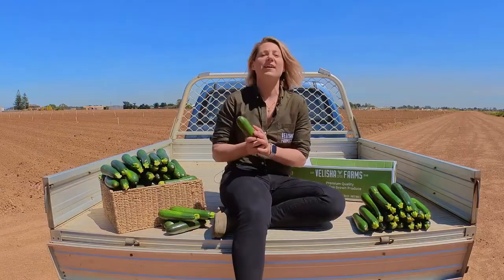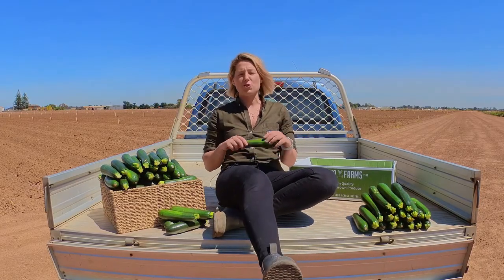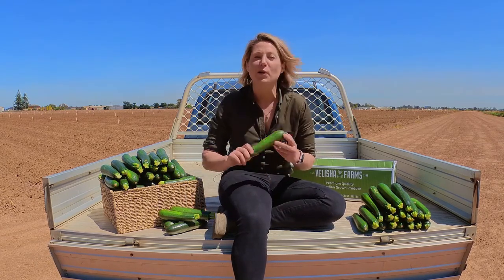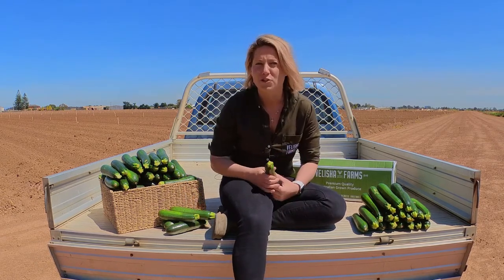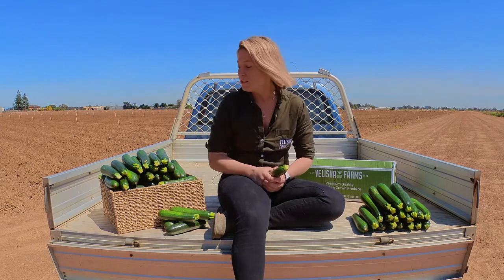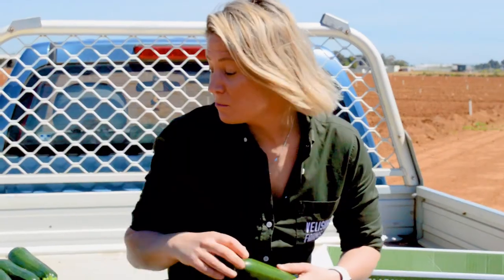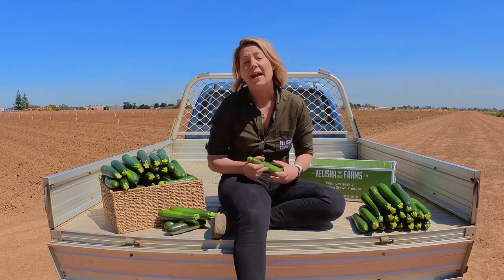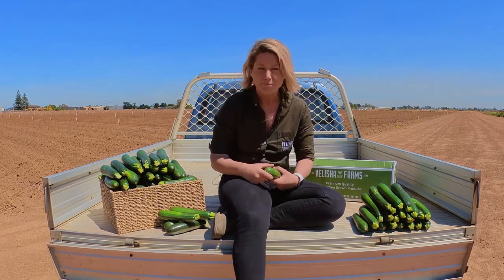So here I am in a beautiful fruit patch. I am in a patch of fruit because we all know now zucchini is a fruit, not a vegetable. But here, unfortunately, I'm just in the back of the ute with some zucchinis because we can't be where they're growing right at the moment. They're growing in Queensland. We're getting these out of Bundaberg. So that's one of the biggest producing areas in Australia, Bundaberg.